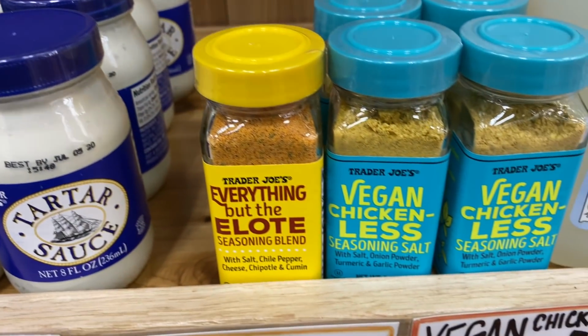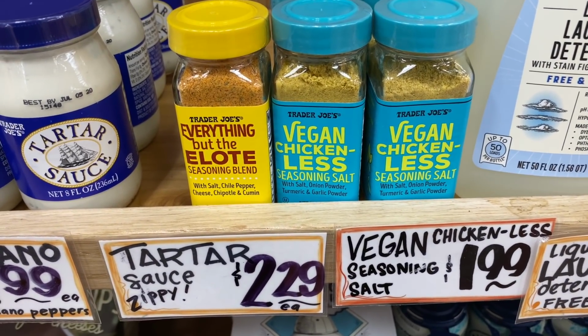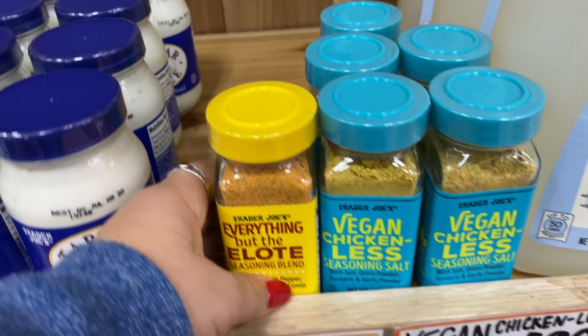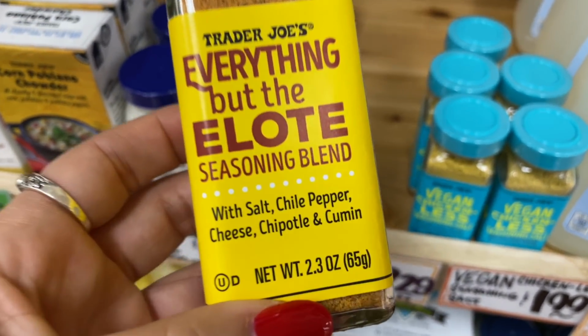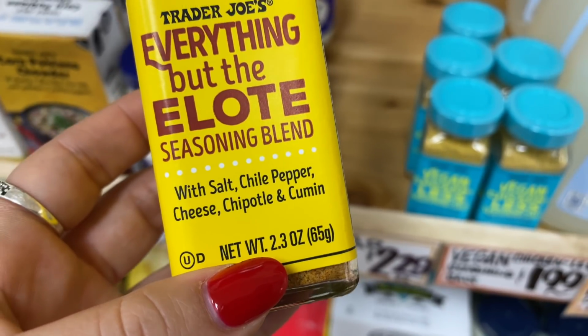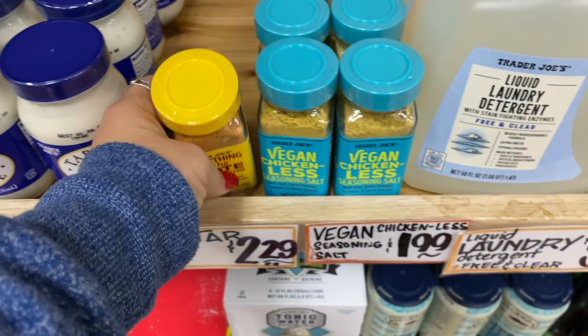And then these are 2 seasonings that are brand new. The big one, I guess there's only one left, but it is Everything But the Elote. It's salt, chili pepper, cheese, chipotle, and cumin. I hear it's absolutely delicious. I'm excited to give this a try.